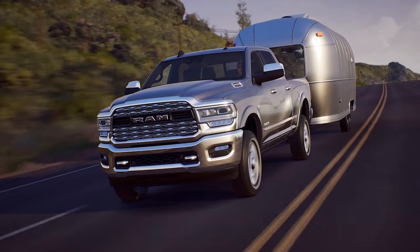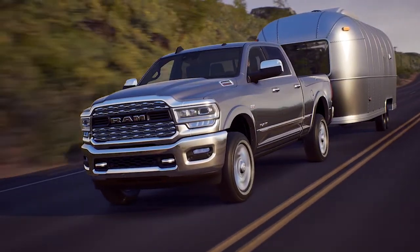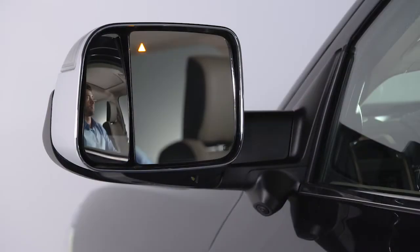Trailer merge warning extends the blind spot zone to cover the trailer length plus a safety margin. If another vehicle is detected in the zone on either side, the BSM warning light in the corresponding outside mirror will light up, and an audible alert chime will be heard.